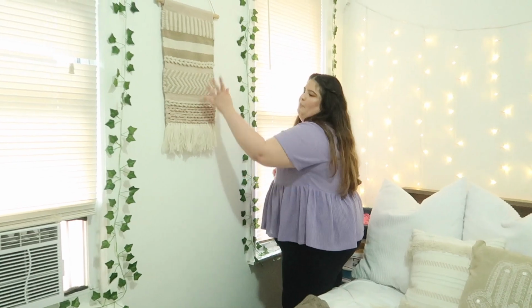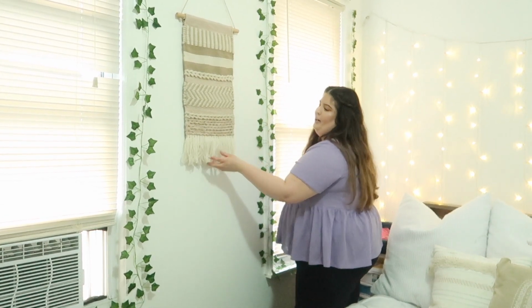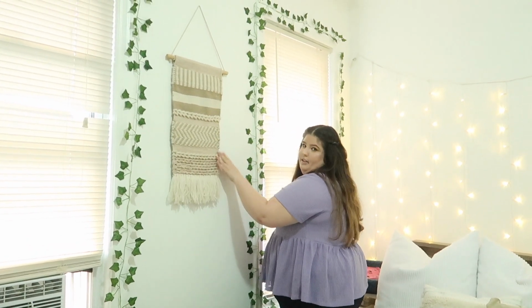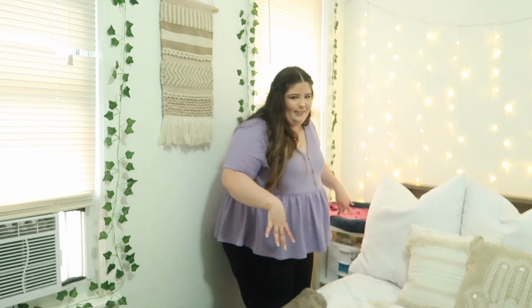Then we have this little boho tapestry thing. Tapestry, I don't know if it's called that. Okay, we'll call it a tapestry. This is from Amazon, I believe. I will try to link this if I can find it. And then more leaves, and then it's a little tight over here.